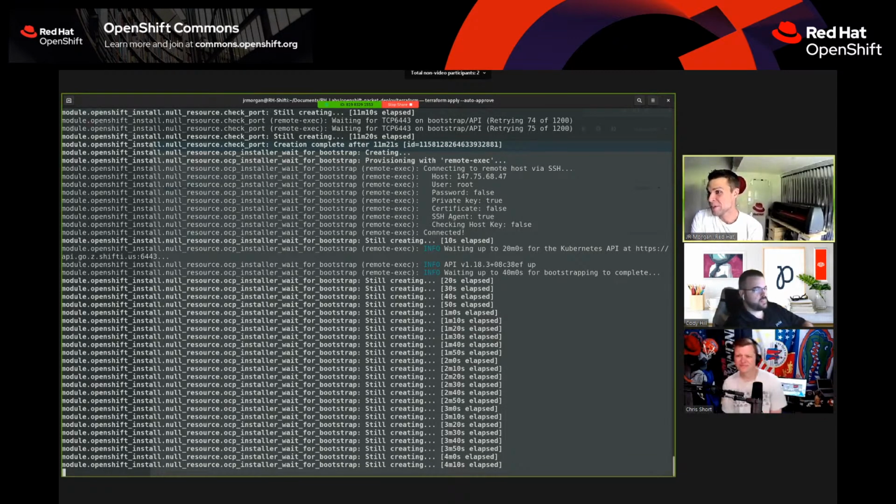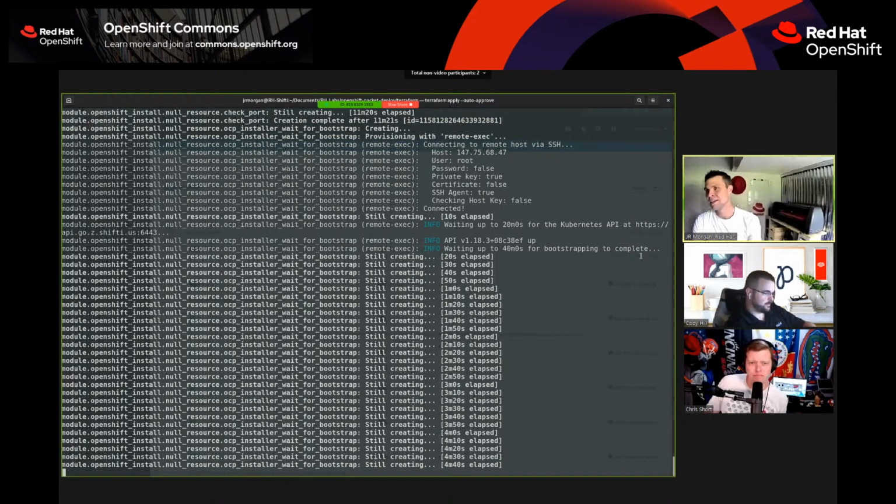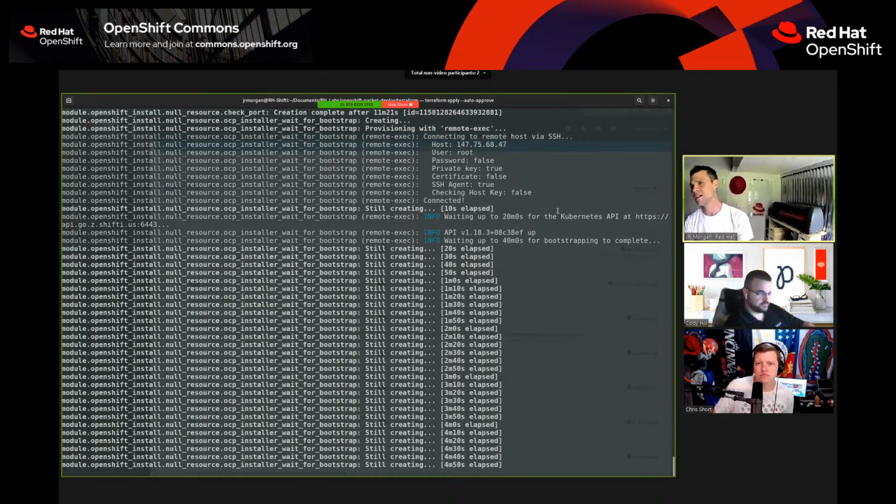Right now we're probably about halfway through the actual fresh cluster stand up on top of Packet. We've got just a little bit left for bootstrapping to complete. I have some waits added in there to make sure the OpenShift install completes successfully, which is why we're listening for TCP 6443 before we move on in the installer. The success rate is a lot better.